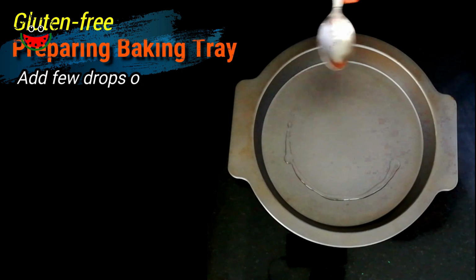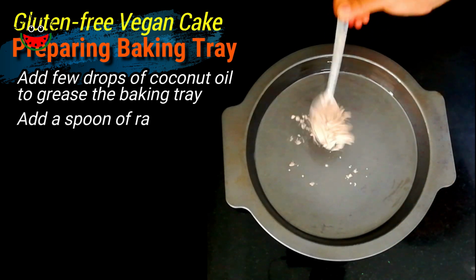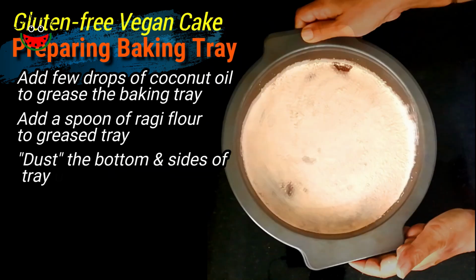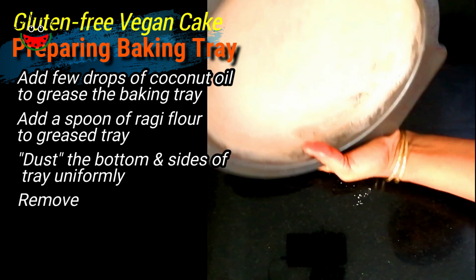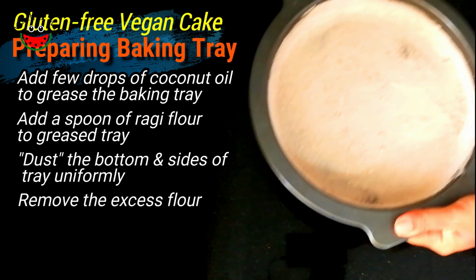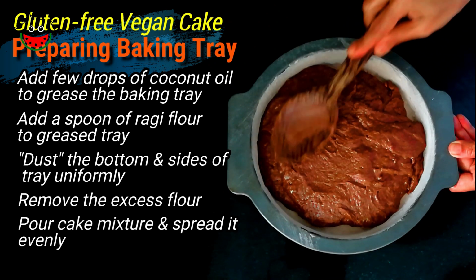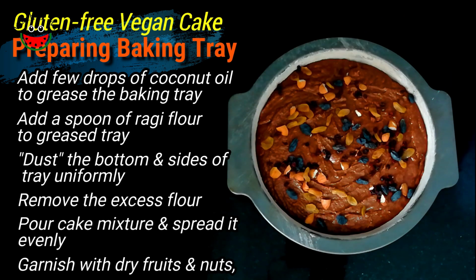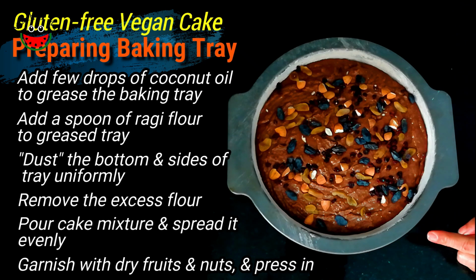So here I am taking a few drops of coconut oil to line the baking tray. Adding ragi flour to dust it. Dust it evenly. I'll add a little more flour to dust the sides. Let's remove the extra flour. So here, let's pour in our cake mixture. So just spread it evenly. And then we can just garnish it with some dry fruits and nuts. Lightly press it in. So here our 100% vegan gluten-free cake is ready to be baked.